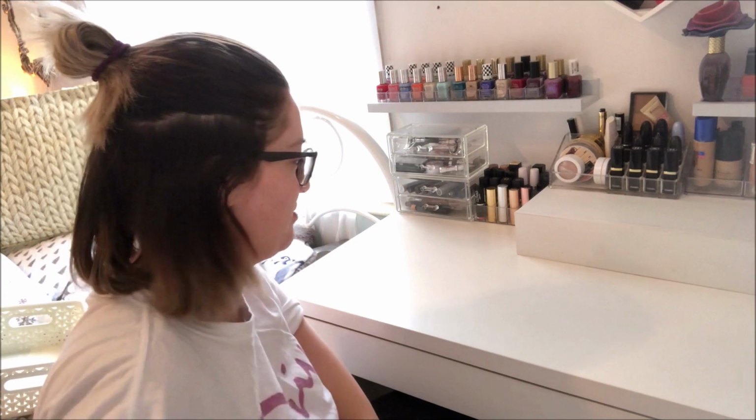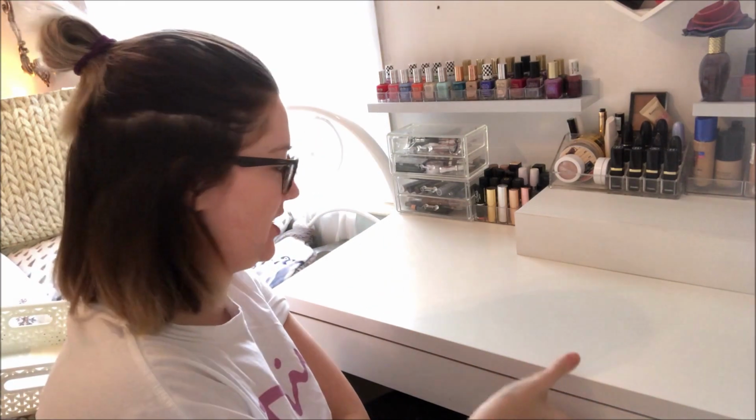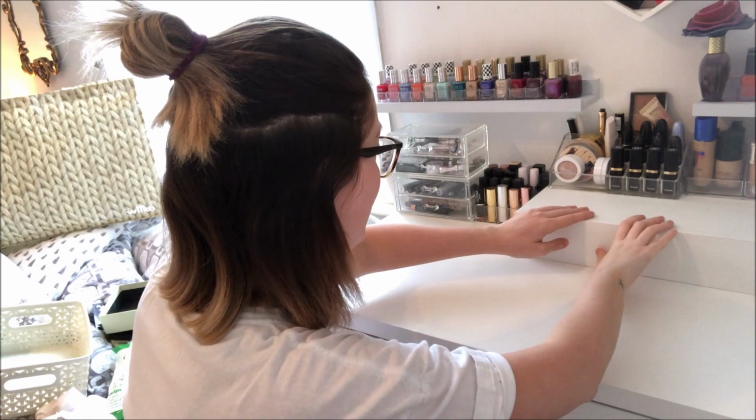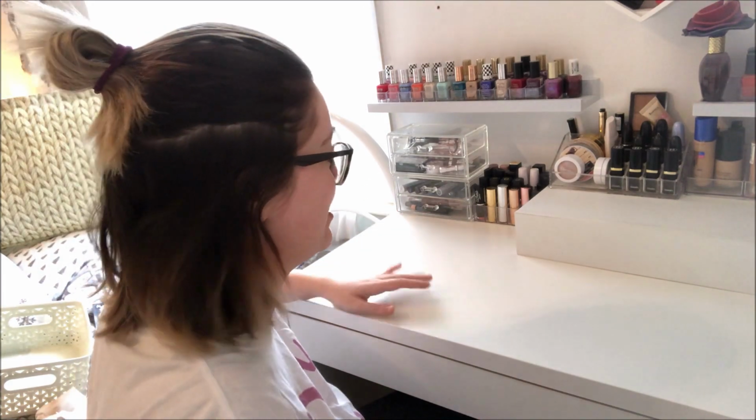Just in case I get any questions, because sometimes it happens. Desk is IKEA. It's the shorter version of the Micke desk. This is from B&Q, like I said, and then these are all from different places. I think some are from TK Maxx, some are from eBay, maybe a couple from Amazon. You can get them loads of places nowadays.